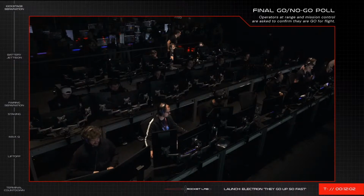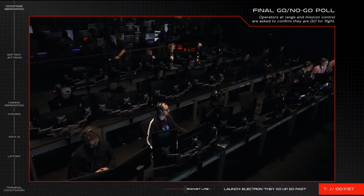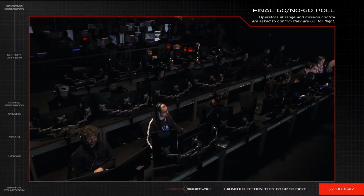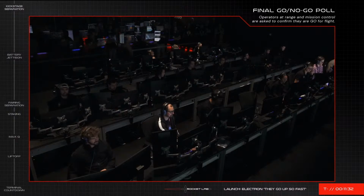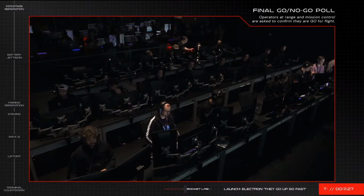All stations, LD on mission coordination at this time. We are proceeding with the go, no-go sequence, number 43. Stage, you go. Stages go. Avionics. Avionics is go. Avionics up. Avionics up is go. GNC. GNC is go. Beacon. Beacon is go. T1. T1 is go. GC. GC is go. PLS. PLS is go. RSO. RSO is go. MET. MET is go. MM. MM is go. LDSUP. LDSUP is go. And Exec. Exec is go.